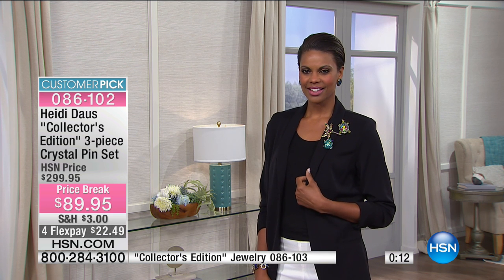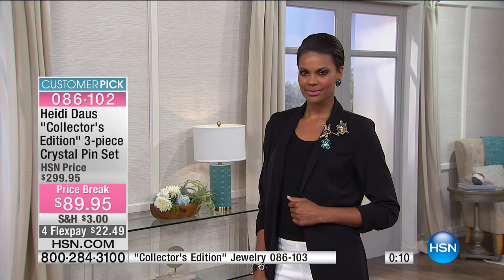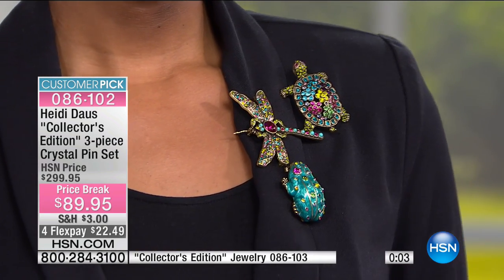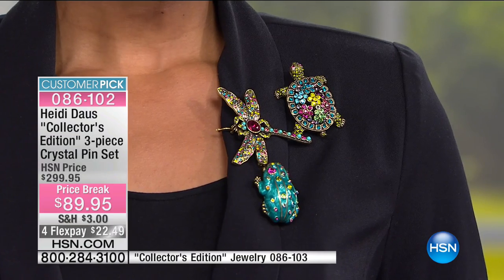These were $299.95. So huge special. Remember, the collector's box that it comes in as well. Each one is Heidi Daus. It's an original. They're dimensional. They're perfectly balanced in proportion.